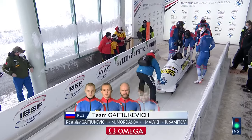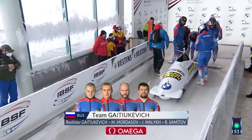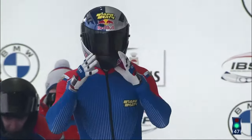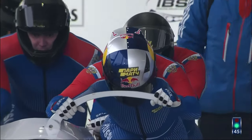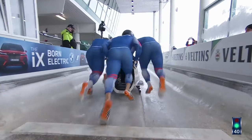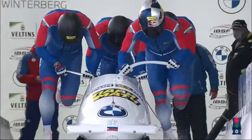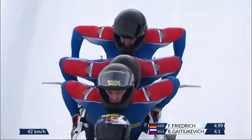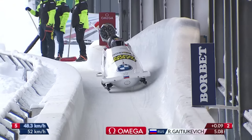3rd World Cup start for the young Russian Rostislav Gajchukovic in four-man. Made his World Cup debut here in Winterberg last year. Best result, 9th place in race 2. That was the European Championships. But the last race he had in Winterberg was the Junior World Championships, where he won four-man gold. So he'll have good memories of this place.